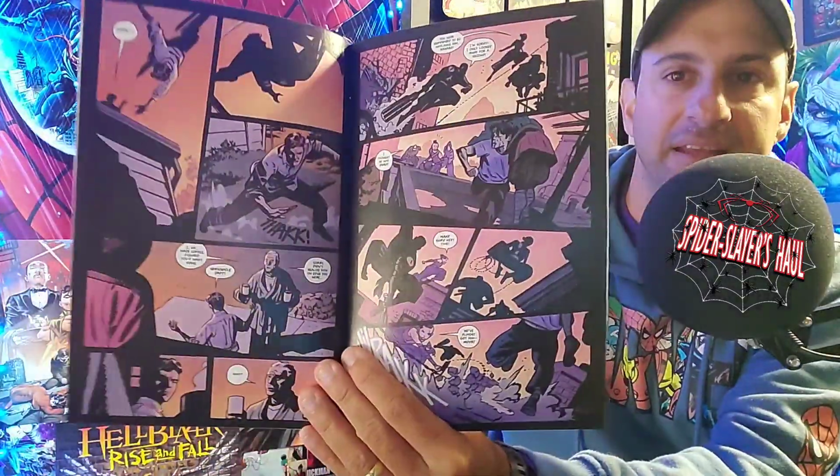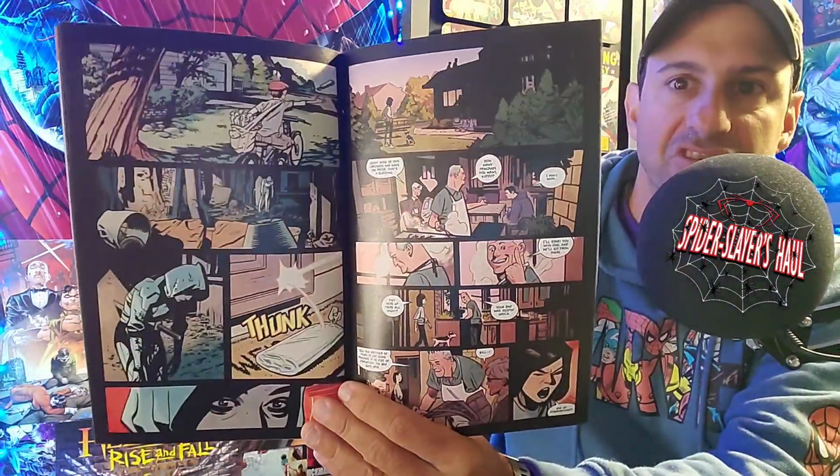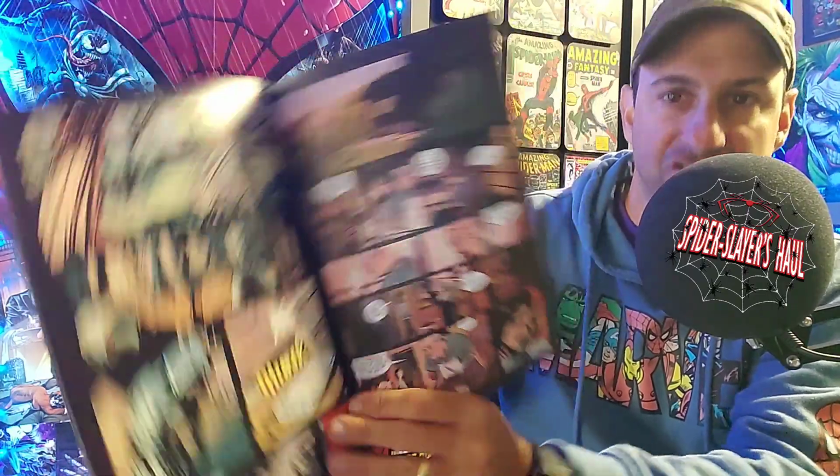And then we have Firepower issue 7, written by Robert Kirkman, which is another masterpiece. Such a great book. I love this book. This has got to be my favorite indie of the year. I say it every time. I always contemplate myself, going, well, what is my favorite indie? And this is going back to 2020, but this has got to be it. This was one of those surprises that I never thought would be such a great comic book to read. So that's Firepower issue 7.